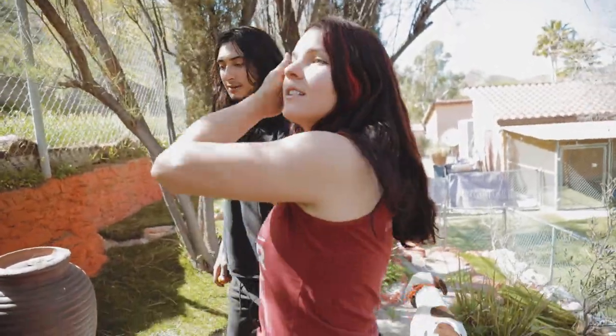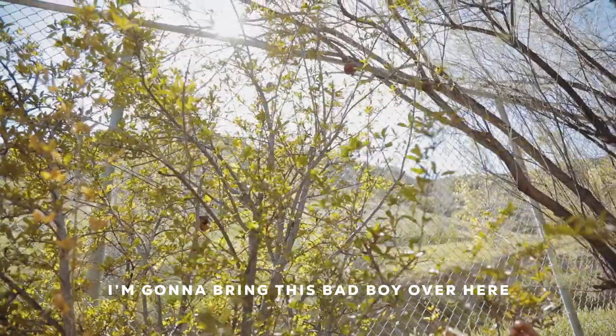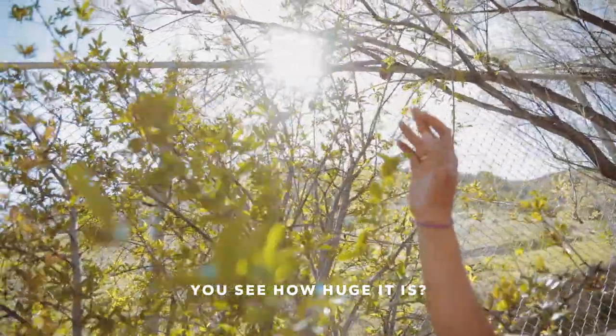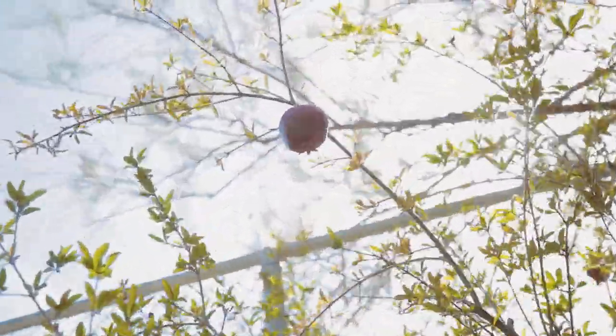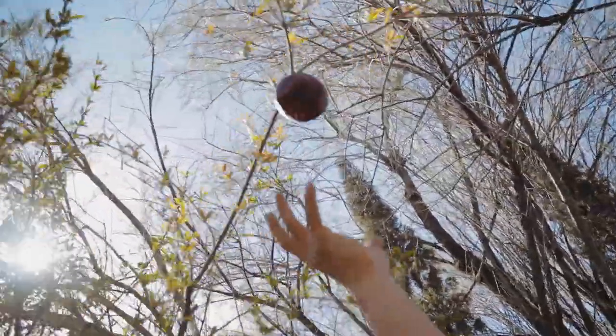Here's a pomegranate. This is the Chinese garden. I'm gonna bring this bad boy over here. You see how huge it is? It's really huge. Oh, that bad boy up there? Yeah. This bad boy, who almost, by the way, is going bad.